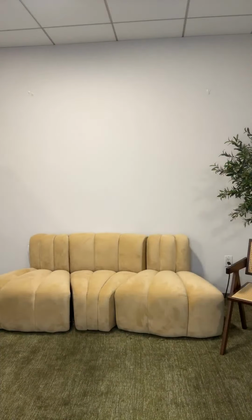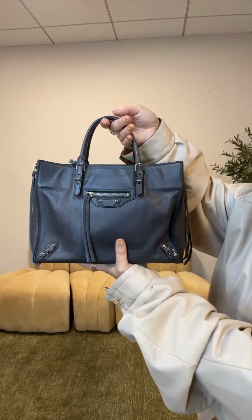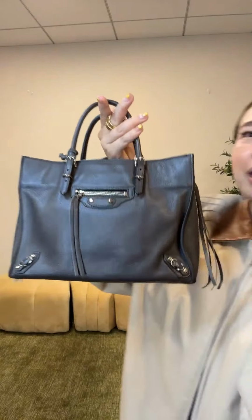$19.99. Okay, next up, I think this is our only Balenciaga of the night. Let's do this one. So this one, it's called the Papier.